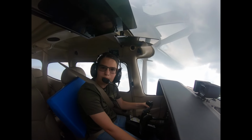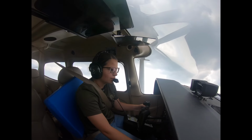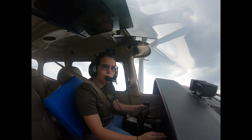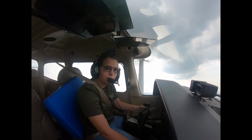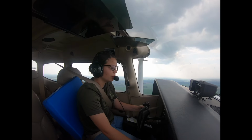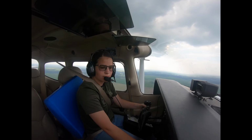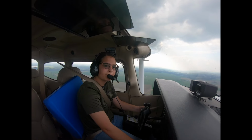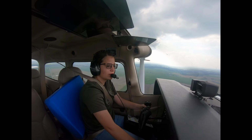We're turning, so we're going to be parallel to the runway. No more than 30 degrees of banking, otherwise you can stall the airplane that way. Which you would think just pitching up would do it, or slowing down, but no. Sad, I'll be missing out on my little air show. Yes, sir. All right, we're just coming in.